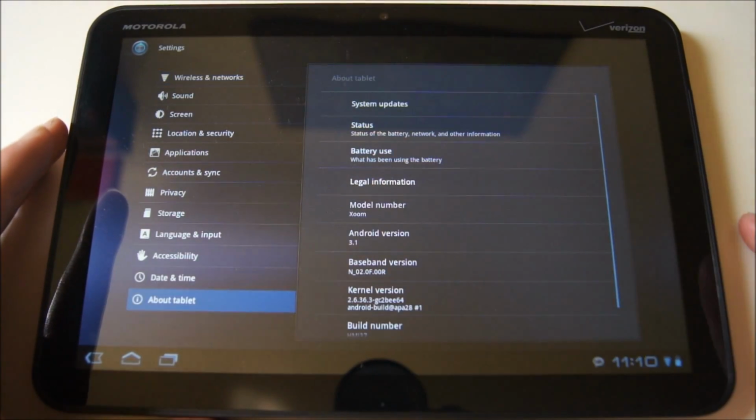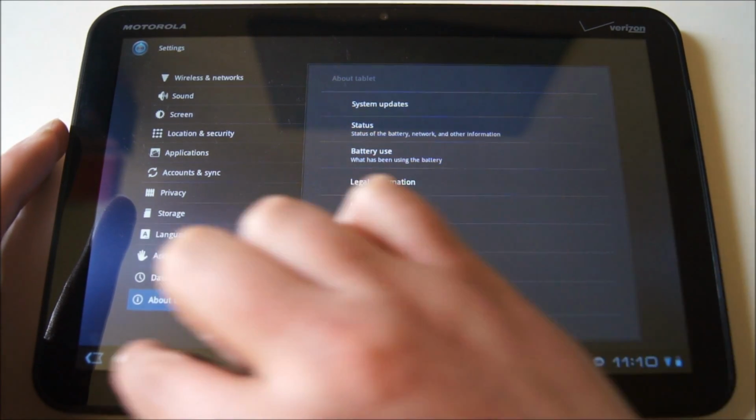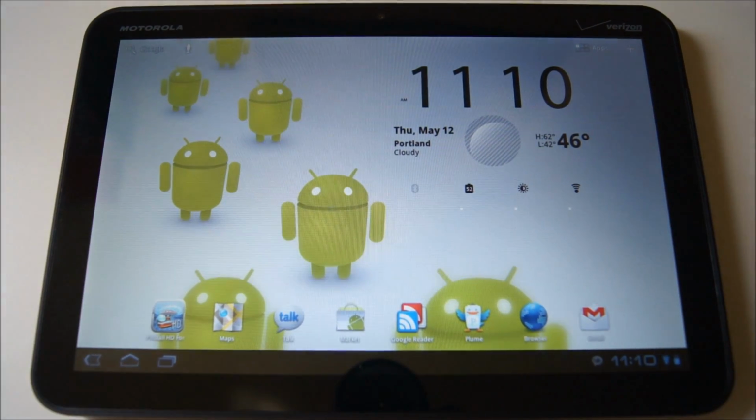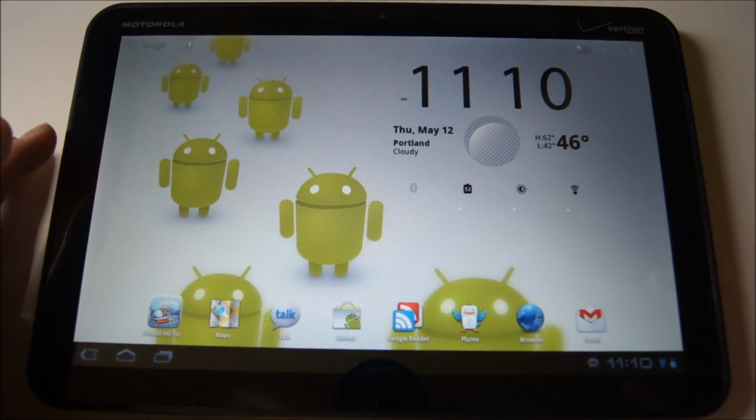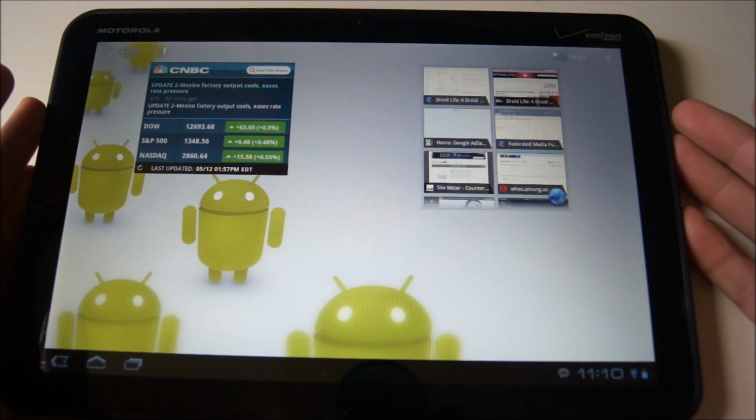So before we get into all that, though, let me go ahead and show you settings. Let's go to About, just show you that I am on, you can see right there, Honeycomb 3.1, definitely running it. I did have to manually update, and anyone not rooted is also going to have to wait. Actually, you cannot manually update unless you're rooted. So if you're stuck non-root, you're going to have to just wait until that update pops up and lets you know. So anyway, let's go ahead and show you resizable widgets first.